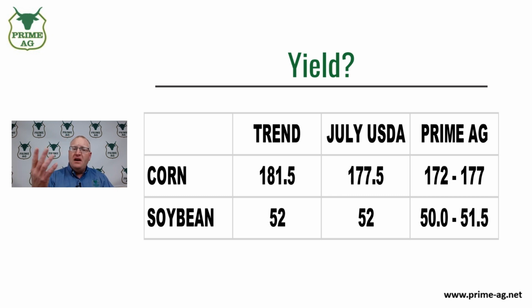On beans, trend is 52. The USDA surprised us in July, keeping the yield at trend at 52. As we visit with producers, we just think the yield right now is probably in the 50 to 51 and a half range. Whether you want to lean to the higher or lower end of the range is really a personal preference. We think that range catches a lot.